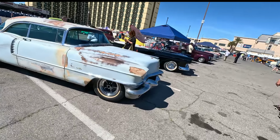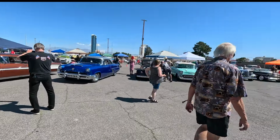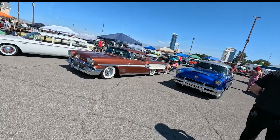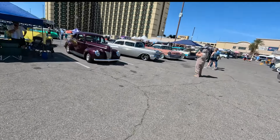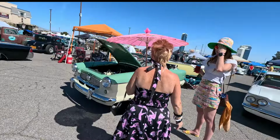Man, what a long car. Some of these cars back in the day were so long. No way you can find a place to park those cars nowadays. If you took one to the mall, you'd be screwed. Seen a lot of station wagons out.